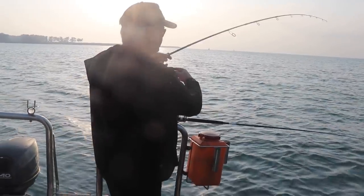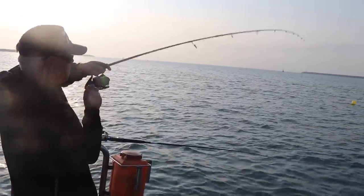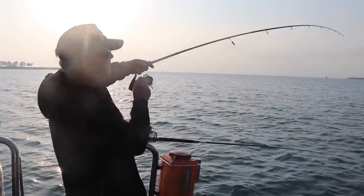Oh, no, that's the Mozzie being so strong. Just saw the tip going. Nice. Go, move it. Put it. Yay! Nice fish.